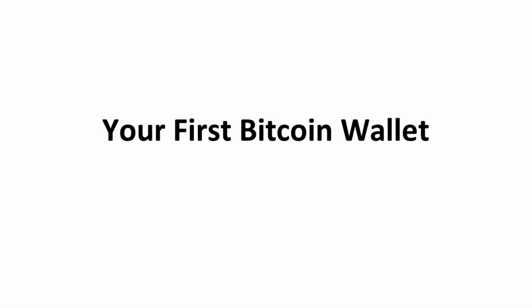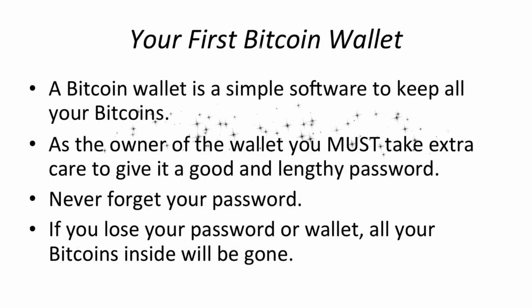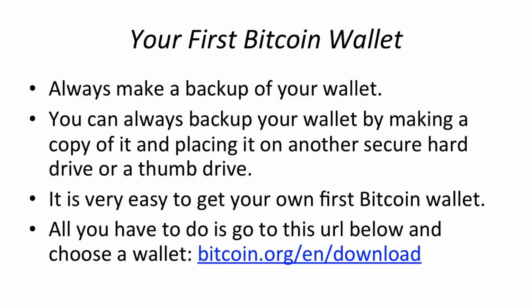Your first Bitcoin wallet. A Bitcoin wallet is a simple software to keep all your Bitcoins. As the owner of the wallet, you must take extra care to give it a good and lengthy password. Never forget your password. If you lose your password or wallet, all your Bitcoins inside will be gone. Always make a backup of your wallet.